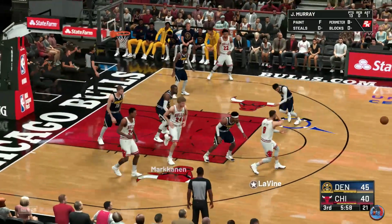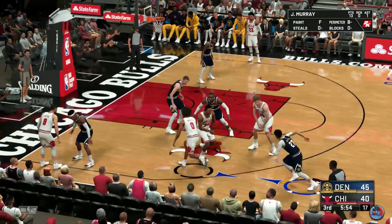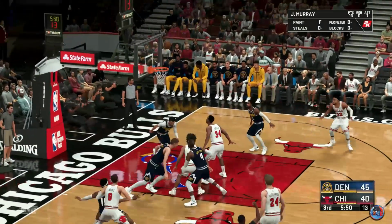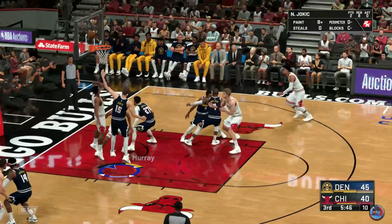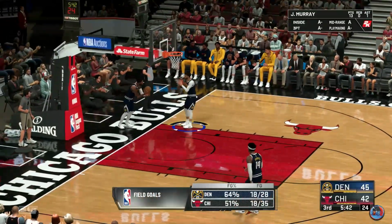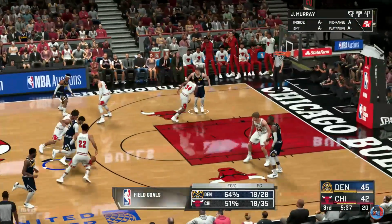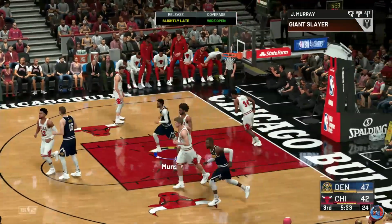Kick out to LaVine. Outside, White. Outside, Markkanen. Chicago with a new 14. Here's Carter. Banked in off the glass. Carter's got the first field goal of the second half for the Bulls. Right there, Carter using his instincts and motor to track down the miss and convert into second chance points.